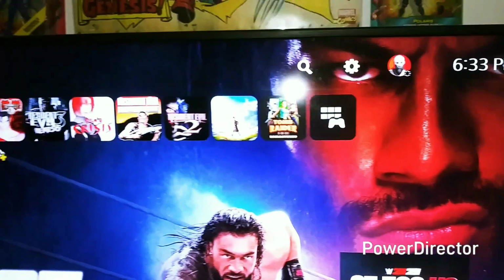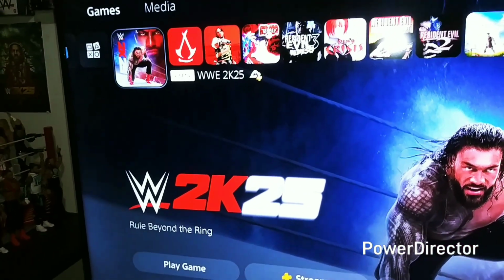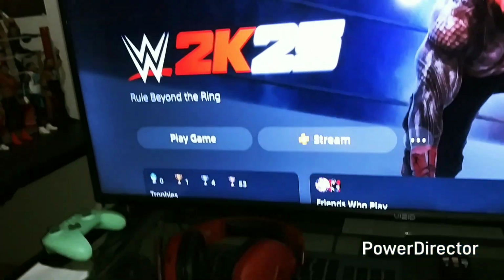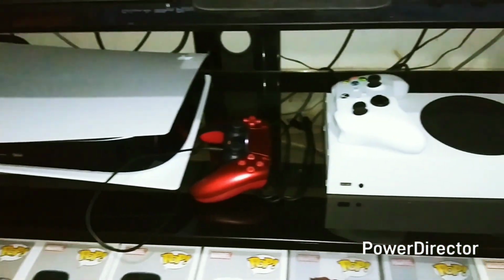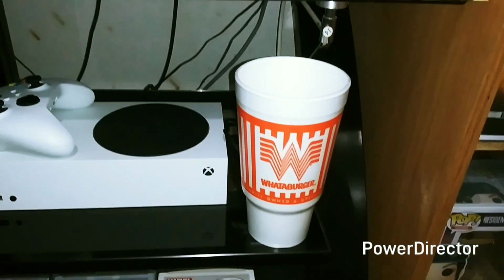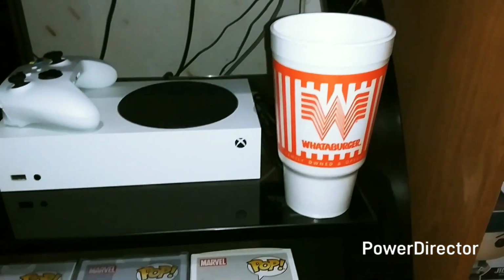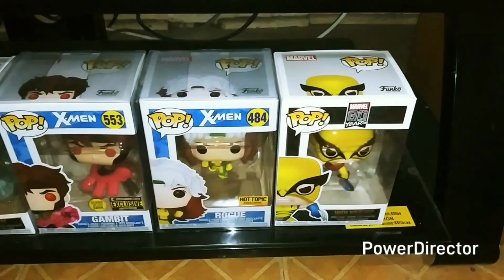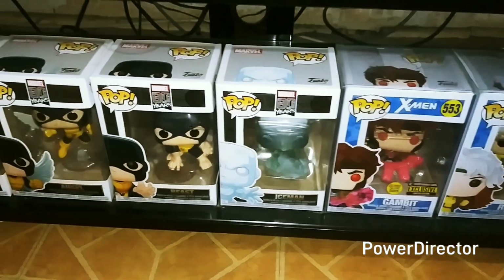Coming on around to the TV. Of course, WWE 2K25, the first game up on the list here. There's the PlayStation, the Series S, Whataburger cup, because I've been eating a lot of cheeseburgers and gaining too much weight. And the last of my Funko Pop collection here, I kept the classic X-Men line.